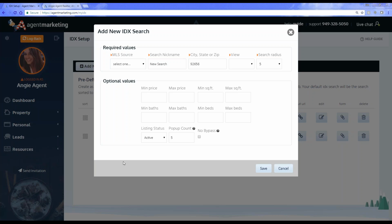So if the consumer goes to your website, they're searching IDX, and then within the third property that they click on, it's going to pop up with a little lead capture page where they have to fill out their information to move forward to view more properties. So you can go ahead and do that. It's going to give you some little question marks here. This says how many properties the viewer or the user views before the please register pop-up opens. If you type in 0, it disables it, so there's no pop-up that ever opens.